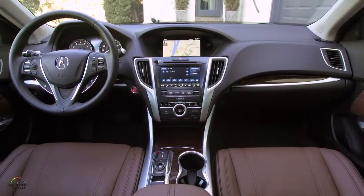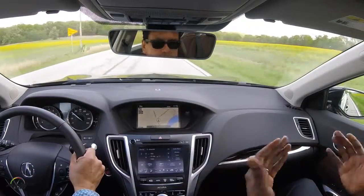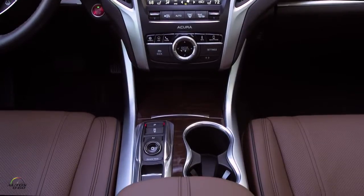So you have a heated steering wheel, heated rear seats, as we mentioned, the 360-degree camera, power folding mirrors, and we've even added wireless charging. So this little pocket down here. Okay. Yeah, if you have a phone that's capable.